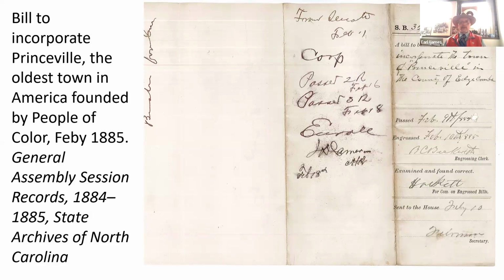This recording is taking place in February 2026, which is the 141st anniversary of the oldest town incorporated by people of color in the United States. And interestingly, we can also give salute to the fact that this year, 2026, is the 250th anniversary of America 250. And of course, Princeville is a large part of that history and story.